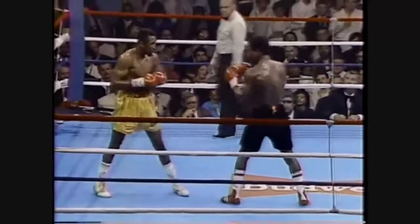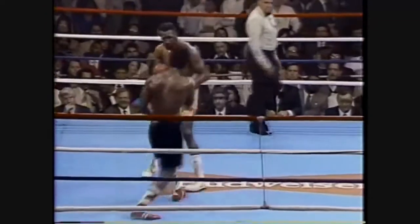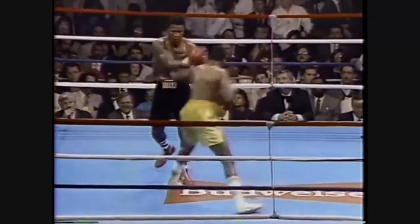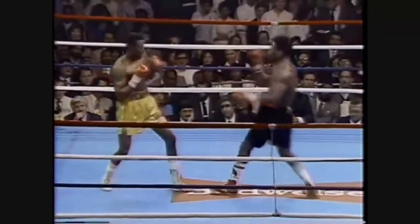Hearns has always possessed the spectacular torso with the washboard stomach, and often fighters of that description do not take body punches as well as you might suspect they could. Yeah, I think it's also tall fighters. There's a theory in boxing, if you get very stretched out, you don't take it very well to the body.